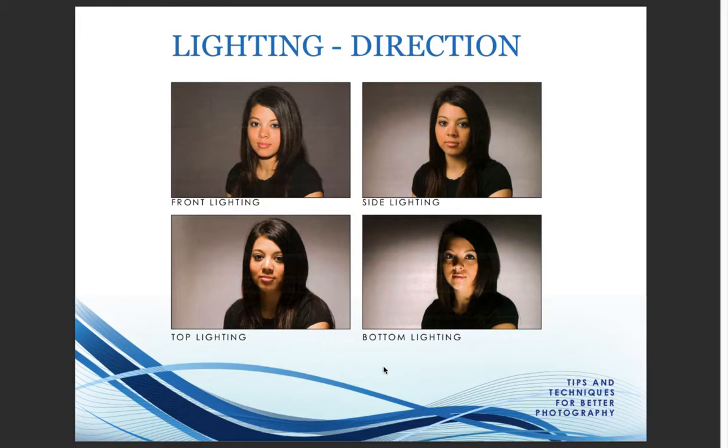So what I want you to do is decide what your subject's going to be. It doesn't have to be a person, it could be an object. And you're going to take several shots experimenting where the light is coming from: the front, the side, the top, and bottom. So this is just all about experimenting, seeing what you can come up with so that you can start learning how important light is.